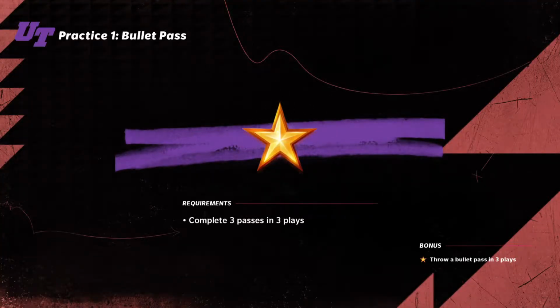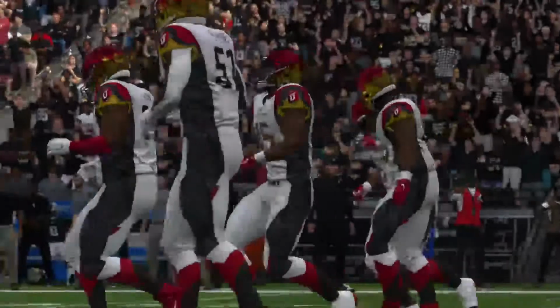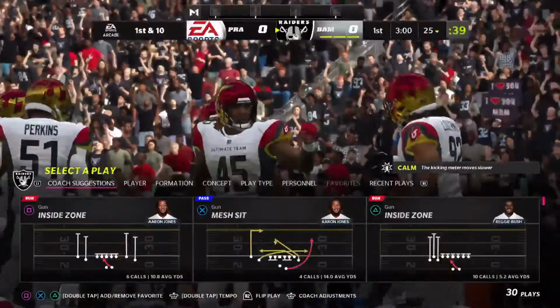Hello, and welcome into this Madden Ultimate Team Showdown. I'm your host, the Coach. Taking you the rest of the way, here's Brandon Godden and Charles Davis.